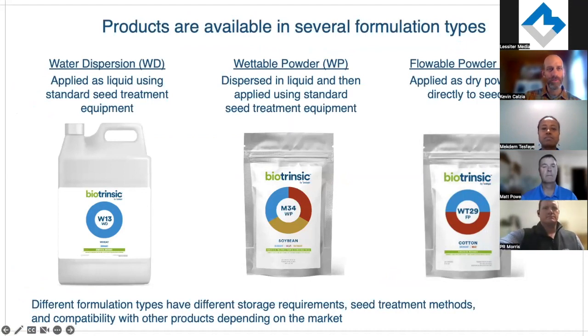So this is a typical liquid seed treatment. It's applied much like other liquid seed treatments, other chemical pesticides are to the seed. And this tends to be a favorable product type because it's common, it's accepted in agriculture, and it's used with standard seed treatment equipment. The microbes that are supplied as water dispersants tend to be ones that are a little bit more robust and a little bit more stable.